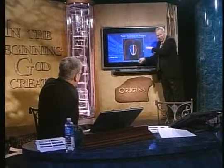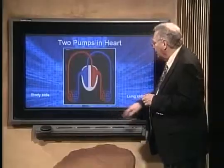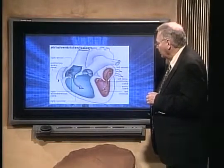Sometimes that crisscross doesn't develop, and it's called transposition of the great vessels, and it's a very, very serious congenital heart defect for children that have that. It has to be surgically corrected.